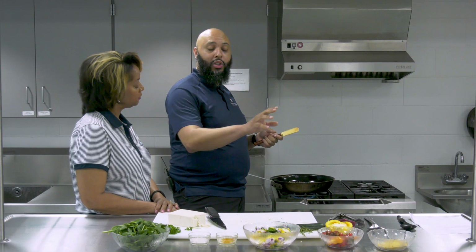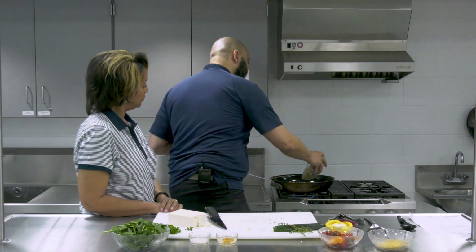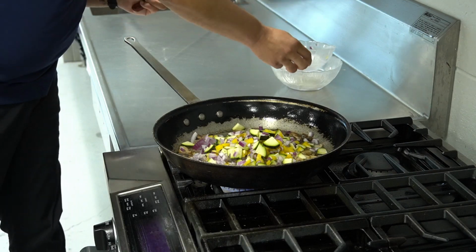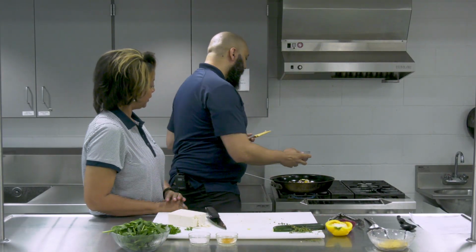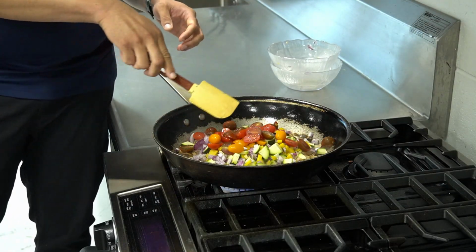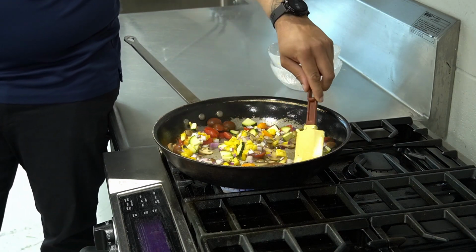Yes. So now if you want to grab the other vegetables that we cut. Okay. We're going to add that to it as well. And if you want to add your tomatoes, we'll add the tomatoes as well. Very pretty. Yeah, so as you can see, it's very colorful right now with the different reds and the purples and things of that nature. And the fragrance already. Yeah.